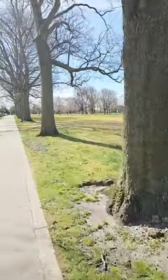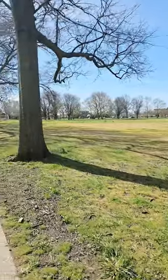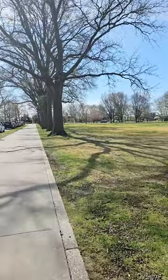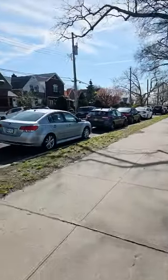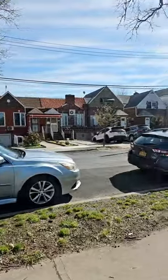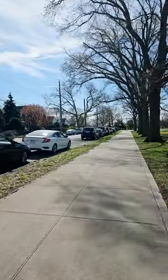So I'm walking along Marine Park Athletic Field. Hey, we're gonna stop by before we continue our walk. Although there's a stiff breeze blowing at me, I feel it. And let's look at the houses over here. All these people live right in front of the park. How cool is that? And they live close to the bus line. The bus runs on Avenue U.